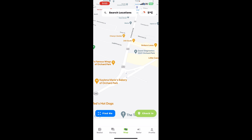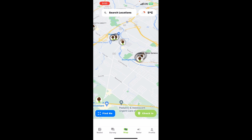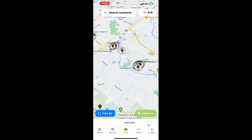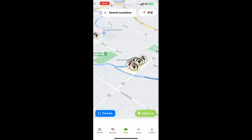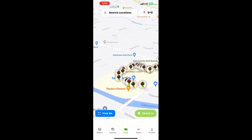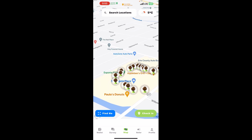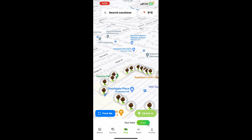There's another plaza. Let me see if I can find it here. All the way up here. See this cluster here? This is another plaza that I drive to after I left the one that I just came from. This one is called Southgate. Now look at all the places. You see where it's green? That's my avatar. Look at all those places that I was able to check in and earn money that way. So I'm looking for places, there's a lot of clusters of places of interest. So that's what I do.